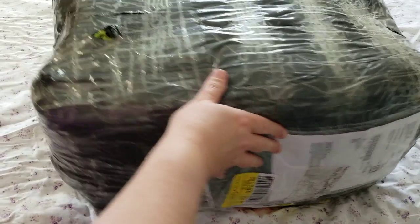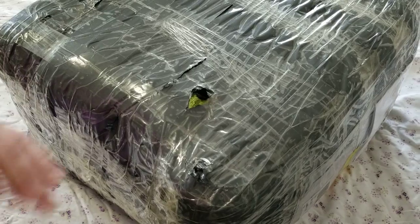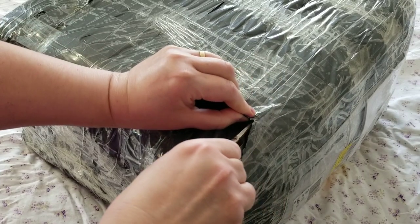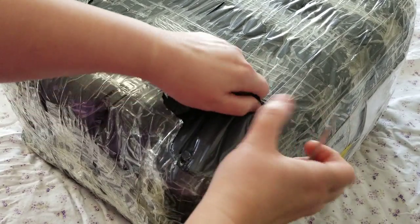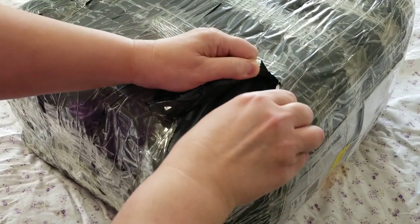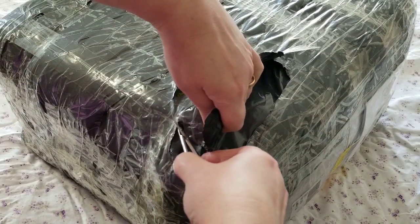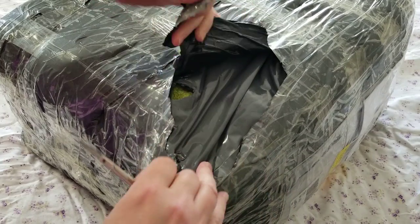So what I'm going to do is, as you can see, it's ripped here, right? And here. So what I'll do is, well, I'm pulling it and it comes out easily. So I'm just clipping slowly, slowly, slowly. I don't want to rip any, and I'm putting my finger underneath.